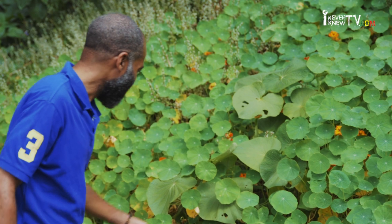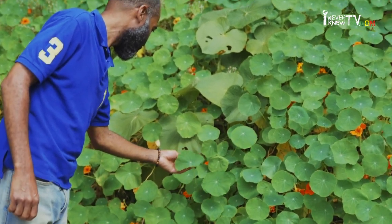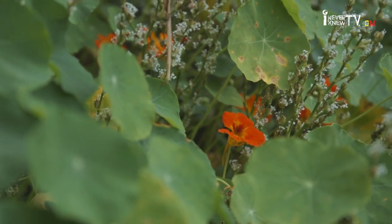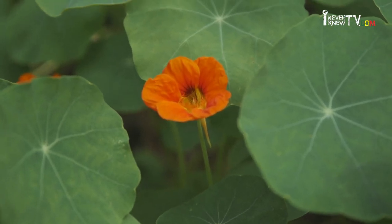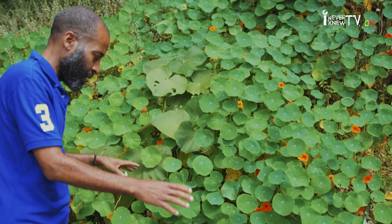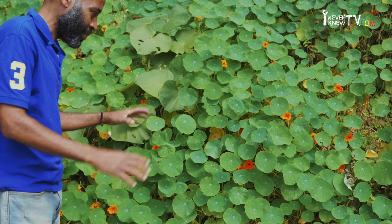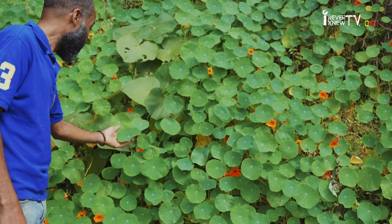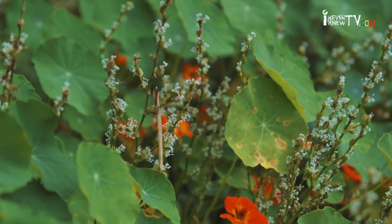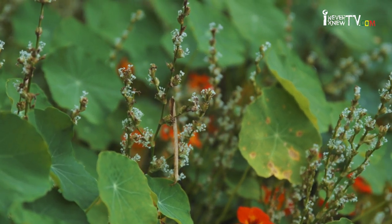All right, here we go again. We have another herb here that most people don't know. It's probably a new introduction. It's called Nasturtium. I've only seen it growing up here though. I've never seen it anywhere else. It tends to like anywhere that is very cool and damp. So the thing about this, it is edible. The leaves are edible and the flowers are edible.